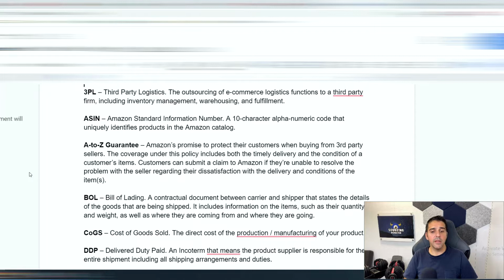A to Z Guarantee. Amazon promised to protect their customers when buying from third-party sellers. The coverage under this policy includes both the timely delivery and the condition of customers' items. Customers can submit a claim to Amazon if they are unable to resolve the problem with the seller regarding dissatisfaction with the delivery and conditions of the items. So this is something that Amazon is taking more seriously and implementing more and more lately. We have videos about that too. You can check them out.